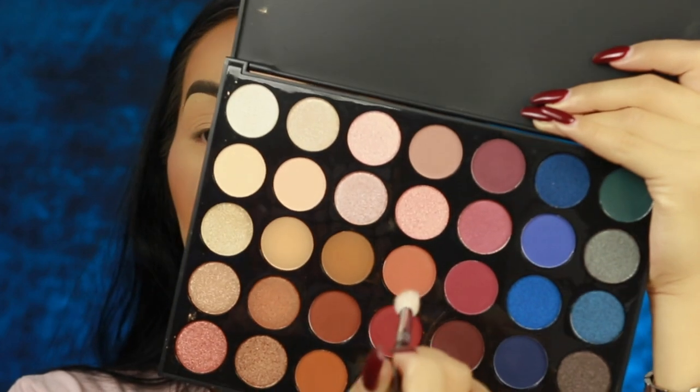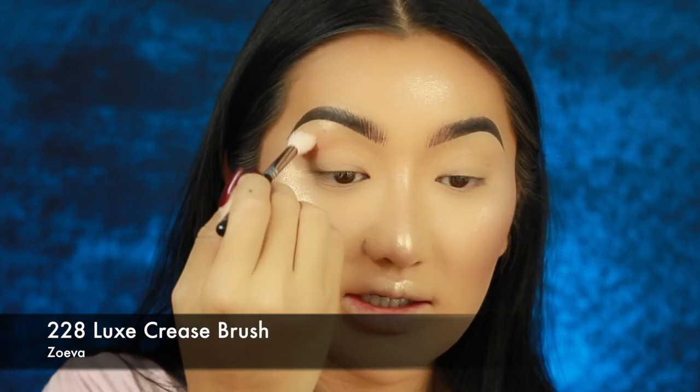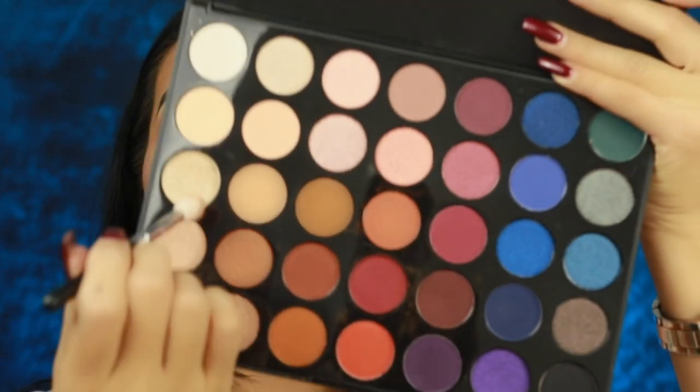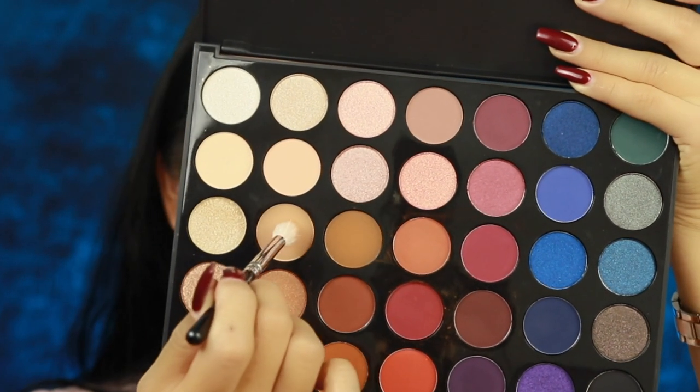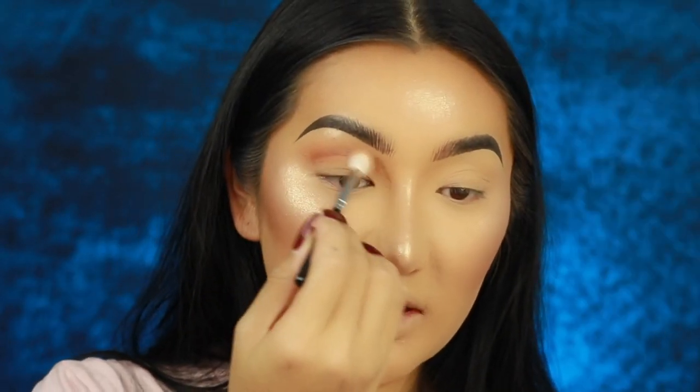So I'm going to start by blending some brown into the crease. I'm going to use this shade right here in the middle, and blend this in really lightly because I still want this to be really nice and smoky, but I don't want blue all the way up to my brow bone. I'm also taking this shade right here, which looks quite nudey. But mixed with this, it gives more of a lighter crease, especially in the front here. I want this bit to be a bit softer.